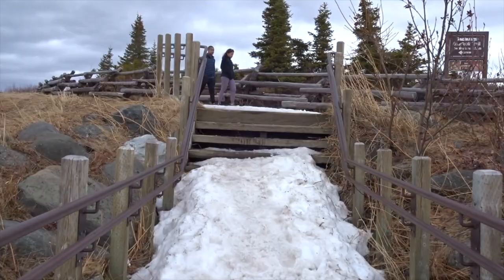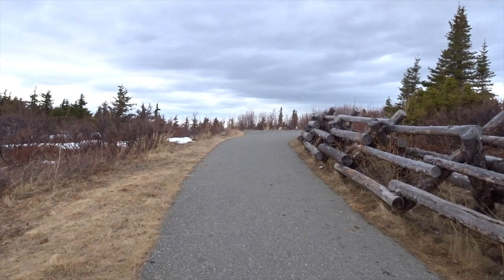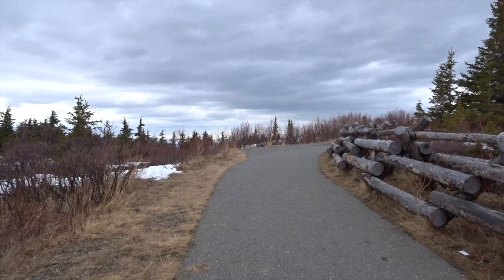This is called the Anchorage Overlook Trail. About half a mile. It's a very nice pave. This is all paved, so it's nice and easy for people to walk on, bike on, and if you're in a wheelchair, you can still make it up here to the overpass, the overlook.